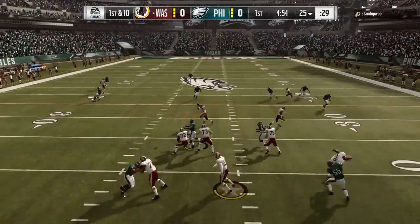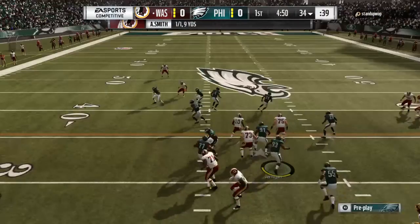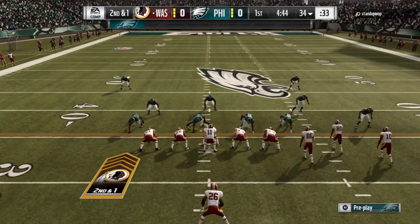On first down, Smith got his man, complete over the middle. It's Richardson, and he'll get it up near the 35, right at the 34 here. Give him 9 there on the first down completion.